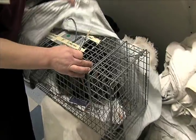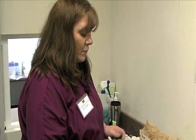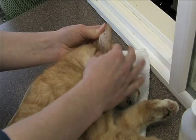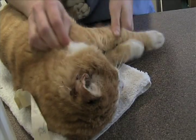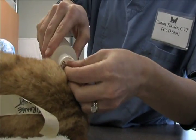The cats are anesthetized in this room. Once they're asleep, we put them on the scale and weigh them, and then they get a pain injection. This is 35. He is 12.7 pounds. He has a wound on the back of his ear from scratching so much at his ear mites. Clean him and treat him, and he should feel a lot better.